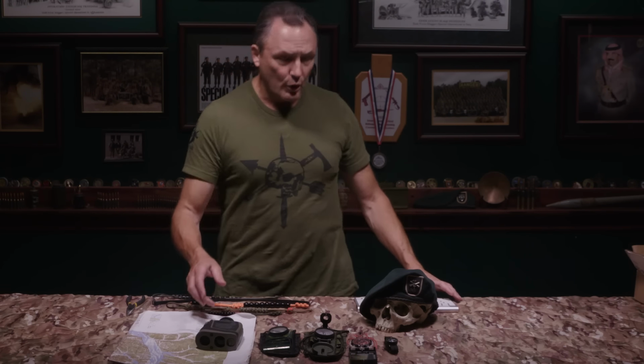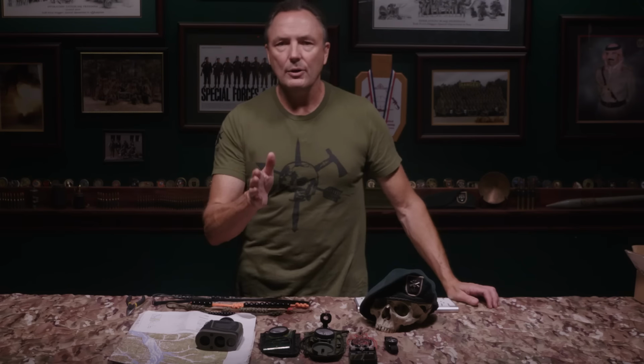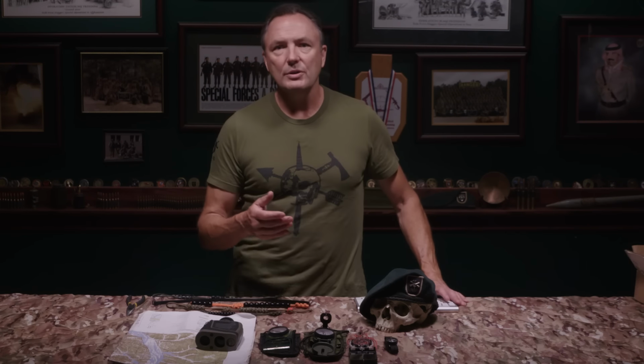All right, so how do you determine a pace count? Because you're not just saying every step is exactly 1 meter or 1 yard, depending on which one you do. It needs to be as accurate as possible. So how you determine it is mark out what we call a pace count lane.